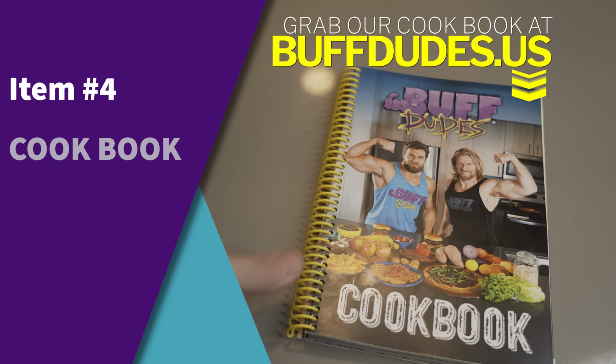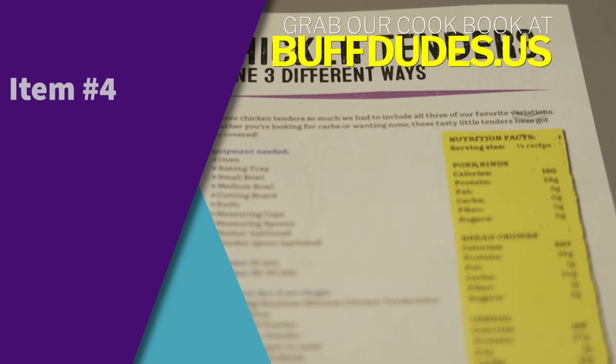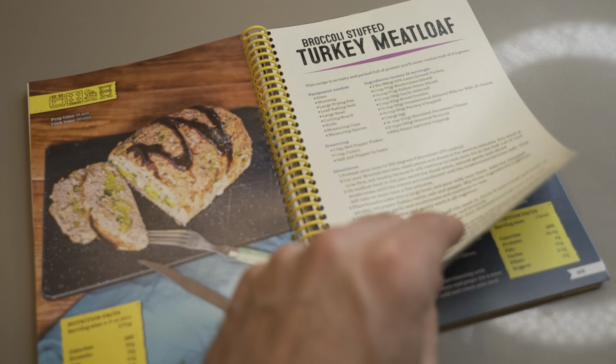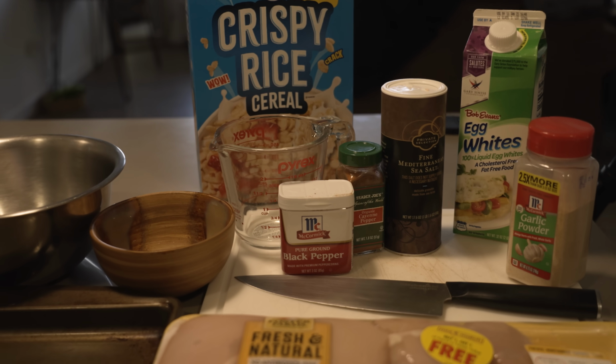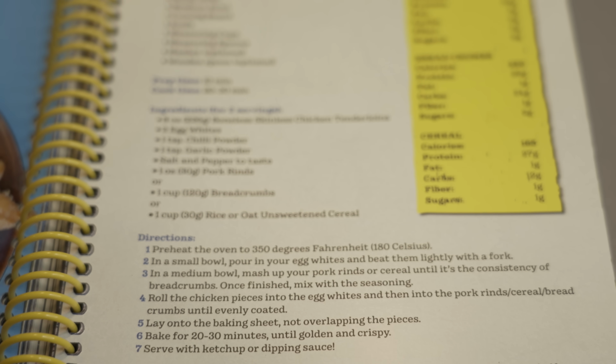And most importantly, it's gonna be a cookbook. Now, I'm using a lot of the recipes I'm doing today straight out of our Buff Dudes cookbook. Now, I think of cooking much like construction. You have a blueprint of what you wanna build, you have the supplies you need in order to build that certain thing, and then you have a step-by-step how-to guide in how to do it. And that's exactly what a cookbook is. So, now that I've picked out the recipes I wanna build today, it's time to get the supplies.